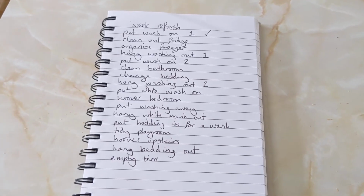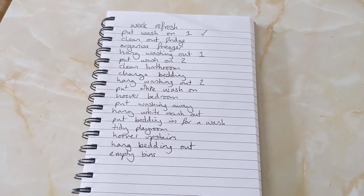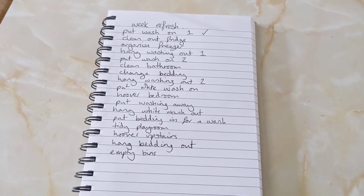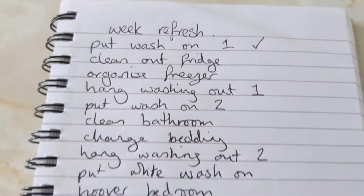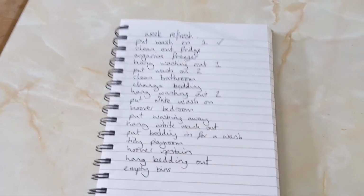So we'll just go with that as a guide, and I've obviously put wash 1 on, and I'll start to clean out the fridge, organise the freezer, and then hopefully I can hang the washing out by that point. And then I can go upstairs and do the second wash and the bathroom and that kind of thing, and so on. But yeah, I'm just going to work my way down this list. And then that is it for the week, basically.